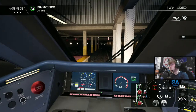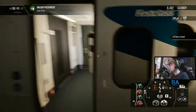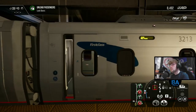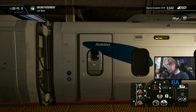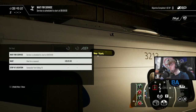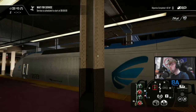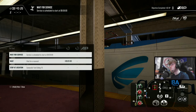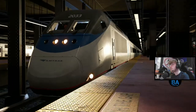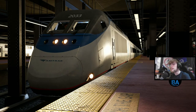There we go, let's get the door shut already. Stand clear of the closing doors. There you go. Oh, this one goes as far as New York, I think. Yeah, this one says New York on there. Yeah, and it goes into the yard, which we are not going to do, as we have to wait for that other train to go. Look at that, what a beauty. It wouldn't even make sense to add back because the Acela doesn't make any stops until Stamford.